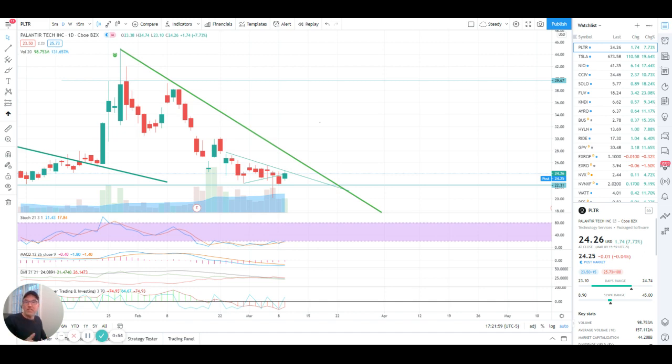So the question is, does this bump back mean that the trend has changed and now we are in an uptrend? The downtrend is no longer with us. This is what we are going to take a look at.